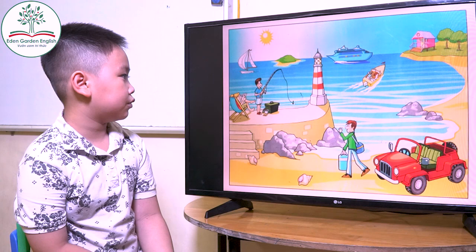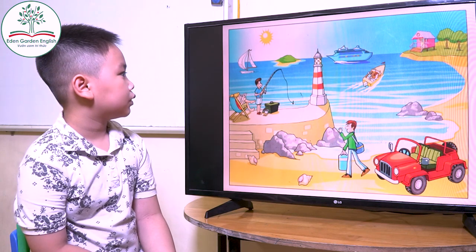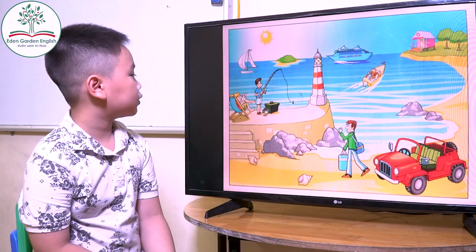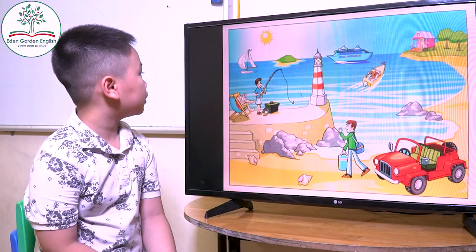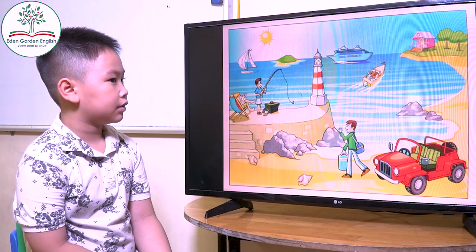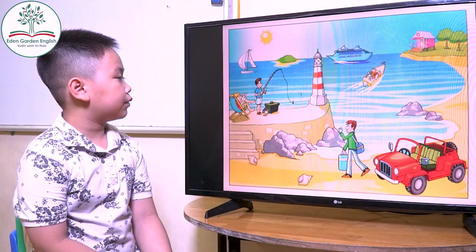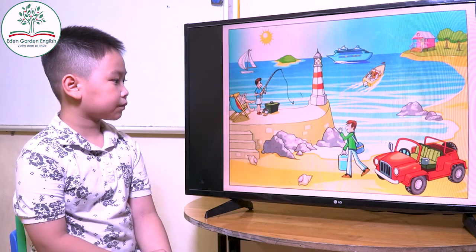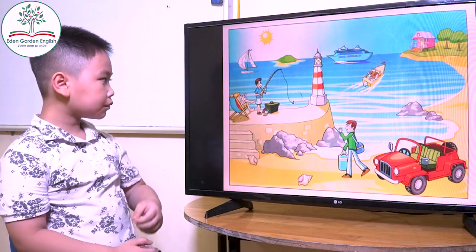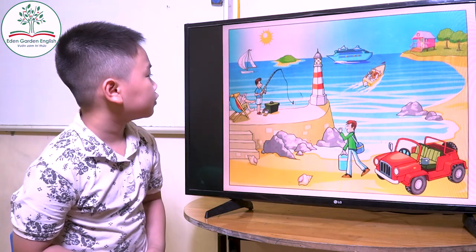Three boats. What color? What color is the boat? White. What else? Anything else? Blue. Okay, good. So now, can you see the door? Yes or no? Can you see the door?